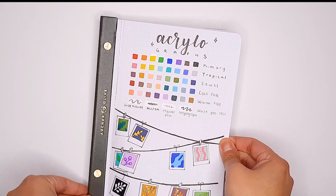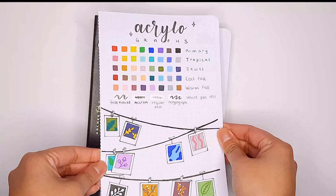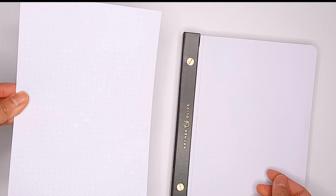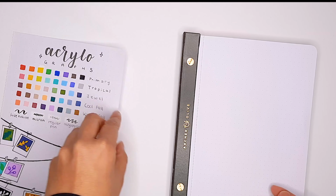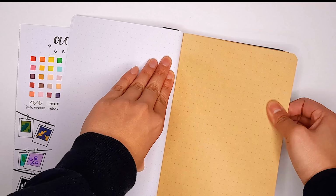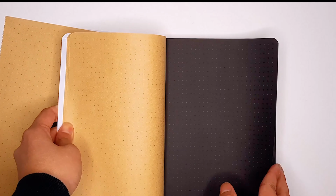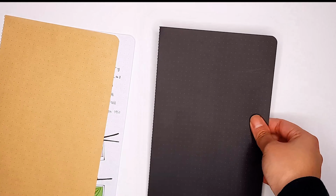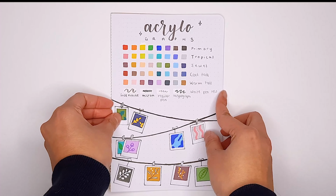What's convenient about using the notepad is that now that I'm done with my pen test, I can easily just rip off the page that I need, and I just wanted to show you the back to show you that there's absolutely no bleeding or ghosting whatsoever. And then I'm also gonna rip out one page of the craft paper and one page of the blackout paper so I can show you exactly how the Acrylograph pens look on top of these two pages as well.